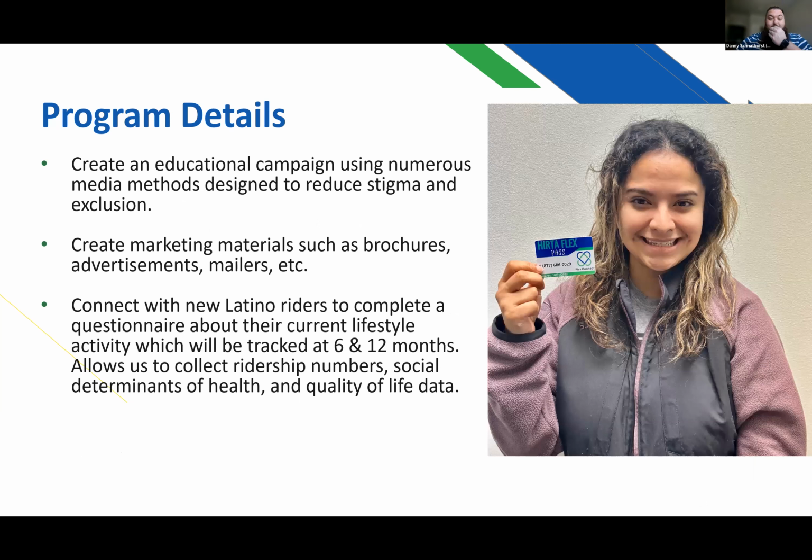So a little bit of the details here. We want to create an educational campaign to reduce stigma and exclusion. We have created some brochures, some advertisements. We sent a mailer to everyone in Perry announcing the service. We've created a video on our Facebook page. A lot of social media. I'll be down there next Saturday to do a community event, showcasing the service.